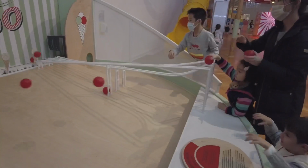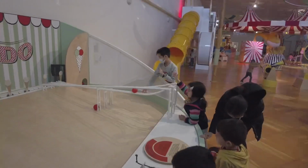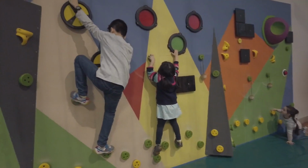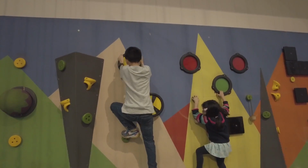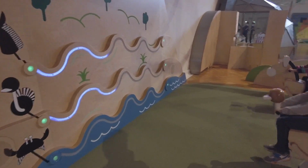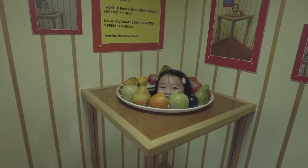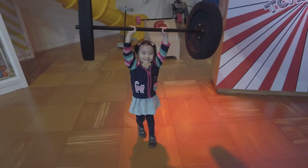So in this kind of shooting gallery, I'm not exactly sure what the science lesson here is, but the children had a huge amount of fun. There's also a big climbing wall at the back, complete with crash mats. And there's tons of other activities, including this kind of racing area here where you can race different animals. And the kids also really enjoyed playing with these optical illusions too.